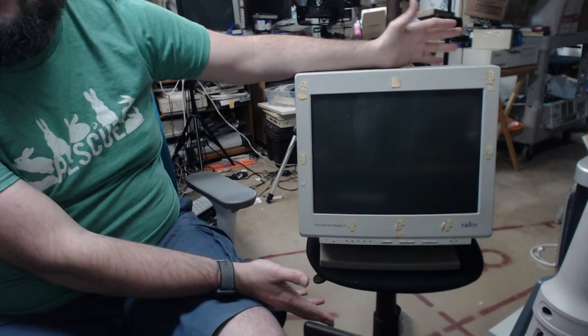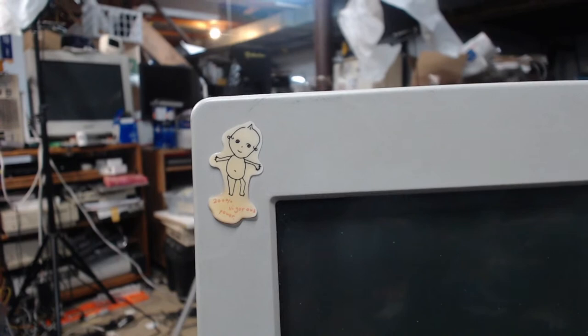So let me point the camera closer to this monitor. Because Radius stuff wasn't cheap, so if they used a Sony tube, I wouldn't be surprised at all. Look at these creepy babies. That's creepy baby one. Get a good look at them, because they're going to be destroyed soon.